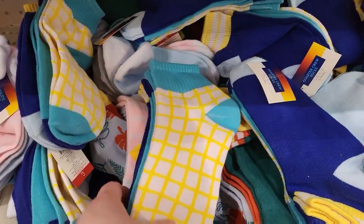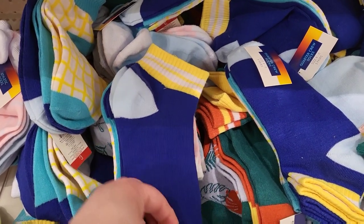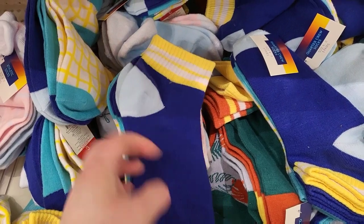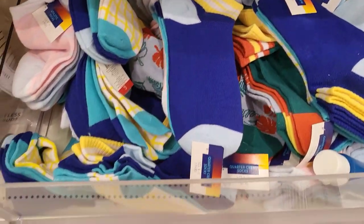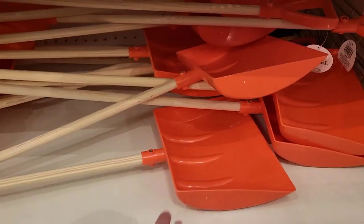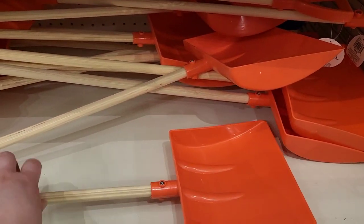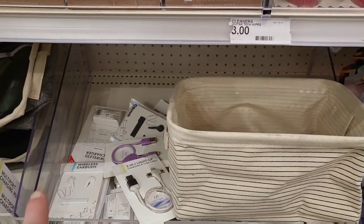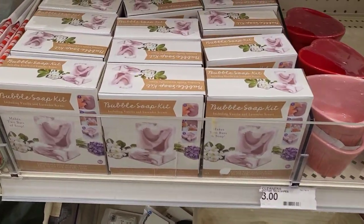Here are some socks. As you guys know, I love my socks, but these look a little different this year. Quarter crew socks. And they're $3 because you get 3 of them for $3. Here's like a little shovel for your kiddos. And these are $3. Some stuff for your cell phone, like I'm going into detail.